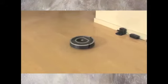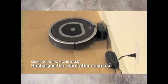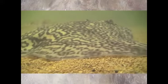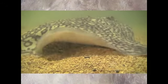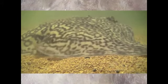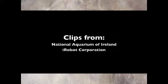And finally, when it's had its fill and it's all full, the Roomba goes back to its home-base charging station. It's actually pretty cool. Same thing for skates. They get full, they stop somewhere, and they just rest for as long as it takes them to digest or to regain energy if they've been swimming for a long time. It's really crazy when I started looking into how similar these two things are.